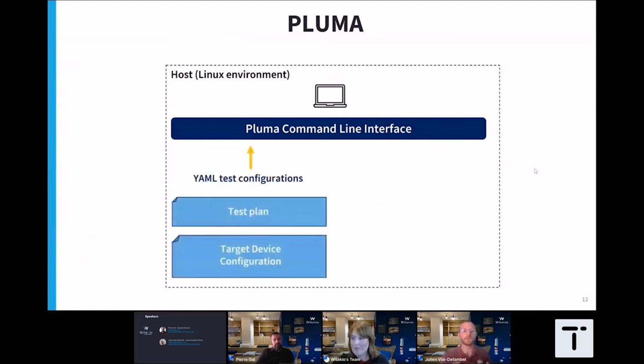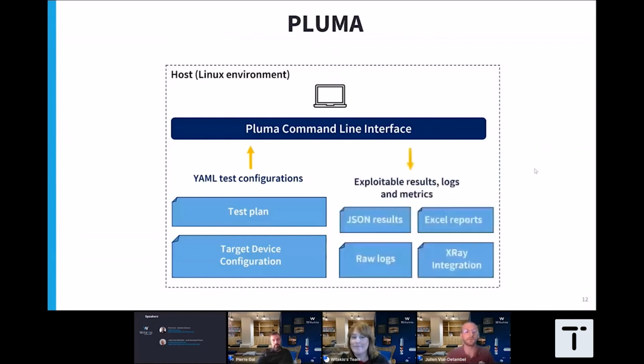All right. As inputs, it will take YAML configuration files that are quite high level. It takes a test plan that defines each and every action you want to test your device with. It also takes a target definition, which is where you would find all the connectivity information you need to address your device. From there, Pluma will execute and provide you with multiple results and logs.